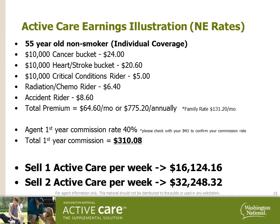And usually it's as easy as, when you get done with your health sale, you ask, hey, who do you have your cancer coverage through? Who do you have your heart stroke coverage through? And again, it's a great way to help offset that out-of-pocket deductible you just sold them.